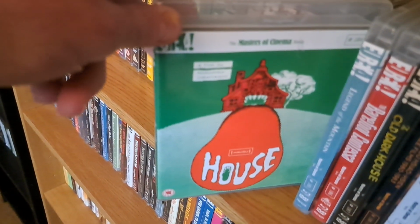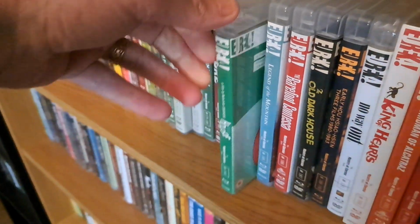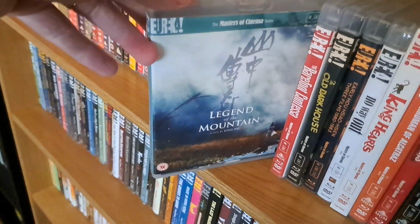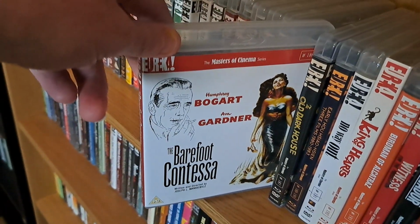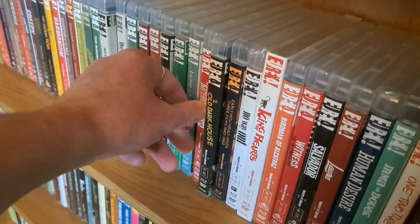House, a Japanese horror film that's absolutely bonkers and absolutely brilliant. Really like that. Legend of the Mountain, more Japanese. One that I only got a few days ago with some vouchers. The Barefoot Contessa. Humphrey Bogart and Ava Gardner. Can't go wrong with those two.